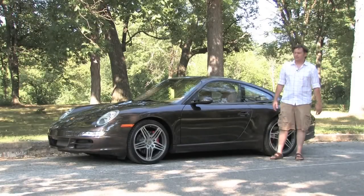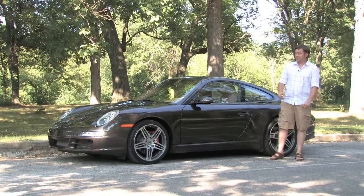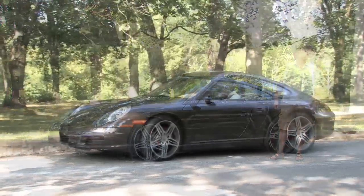Hey everybody, welcome back. Today we're checking out another spectacular car from Car Source USA. This is a 2008 Porsche 911 Carrera 4S.